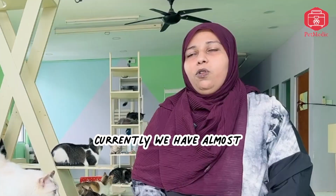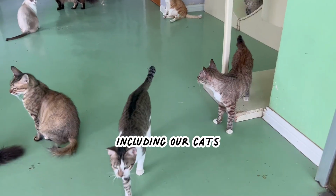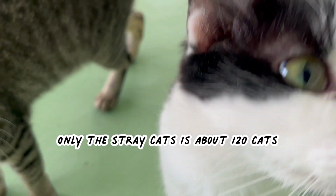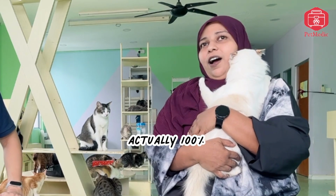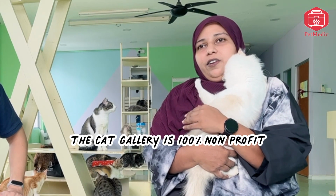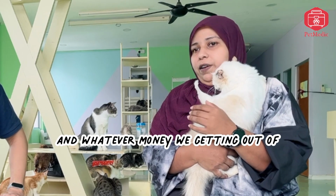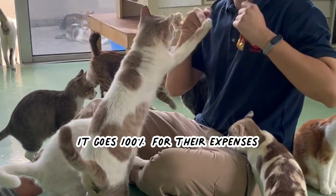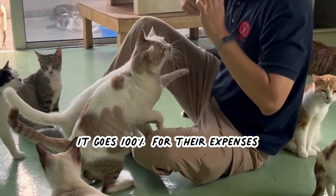Currently we have almost 140 cats, including our own cats. Only the stray cats are about 120. Actually, 100% we are not getting any profit out of this cat gallery. The cat gallery is 100% non-profit, and whatever money we're getting from the tickets of people coming in goes 100% for their expenses.